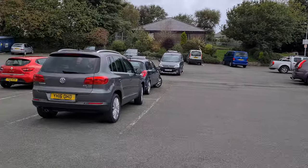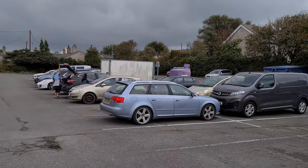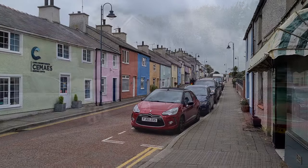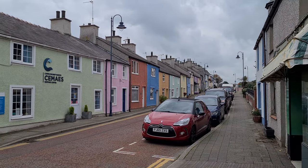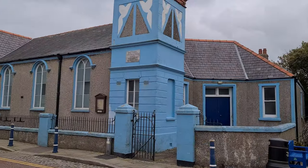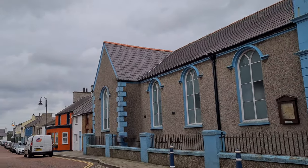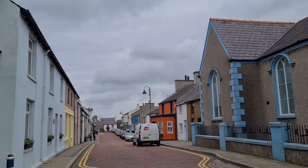Just thinking, probably a random video of a car park, but it is quite a decent size one. It's free as well. A video with all these nice pastel coloured houses, because they are nice, you're right, James. Even the blue Bethel Church, Congregational Chapel, built in 1827, rebuilt 1910.